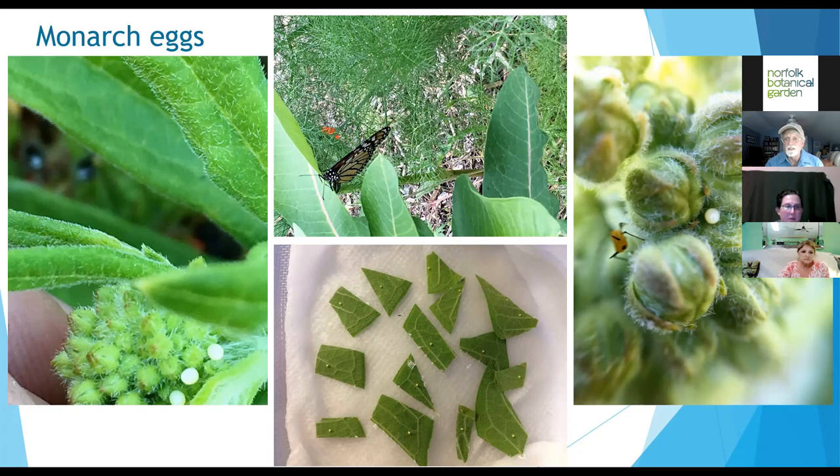And you can see a close up on that farm. There's a little aphid there. All right. So those oleander aphids are on milkweed all the time. But it's that tiny little white egg and a close up inside the bud there. So typically they are going to lay their eggs on a leaf. And most of the time it's on the underside.